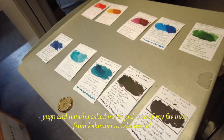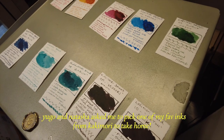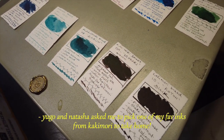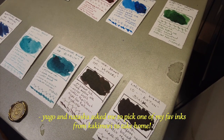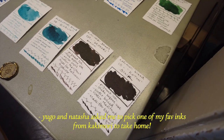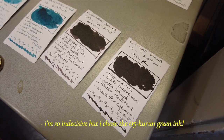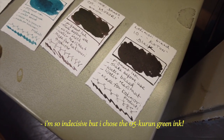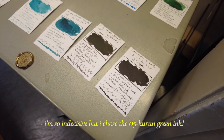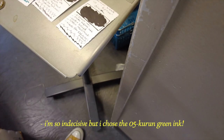9, 10, awesome. Oh, this is a hard decision. Oh, no. Yeah, they're really fun colors. I think I might go with the green one. That one? Yeah. Okay. Oh, wait, maybe I should. It's so hard. Oh, yeah, I think I will go for the green one. Okay. Yeah. All right. Thank you.